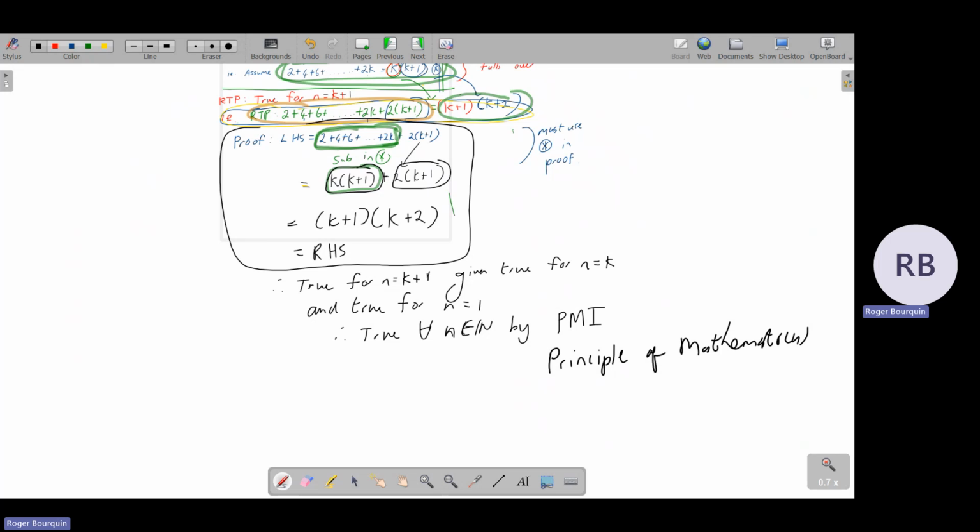We say, assuming one falls over, will the next one fall over? That's what we prove. Based on the assumption, we say, I don't know if it does, but let's assume some random one falls over. We then prove the next one will always fall over. That does not prove this proof without first showing that it's true for n is equal to 1.